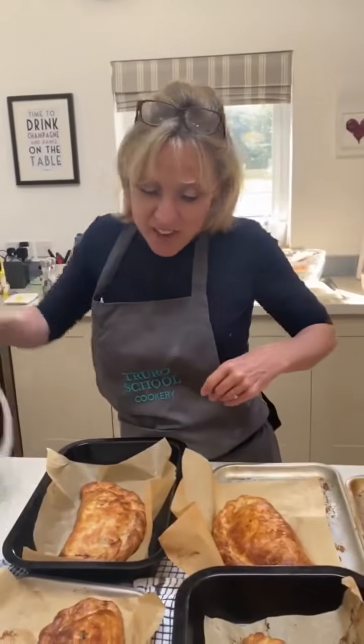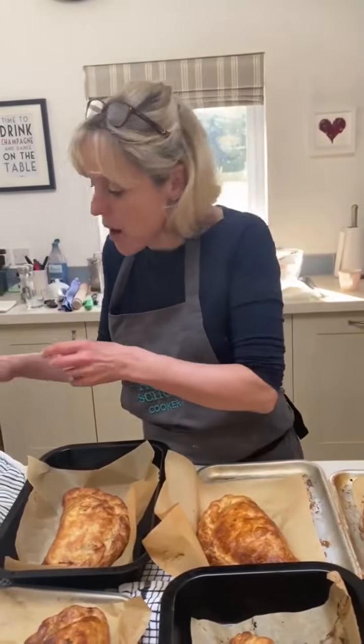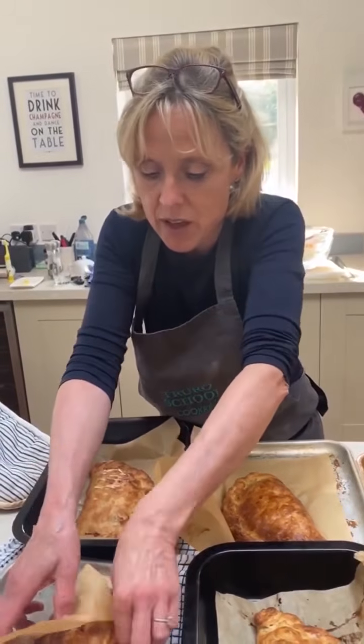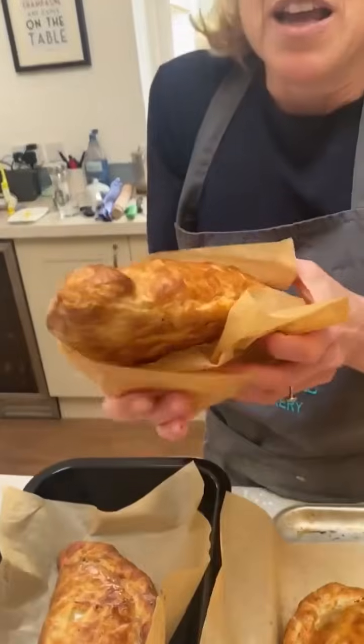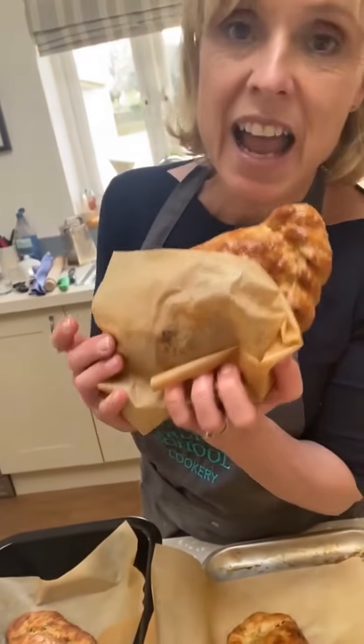And, you know, if they weren't too hot, I would just lift them up and give them a good, great big bite. But one thing I just wanted to show you is, literally straight out the oven, that pastry is solid all the way around. Solid enough that you can hold it and bite into it.